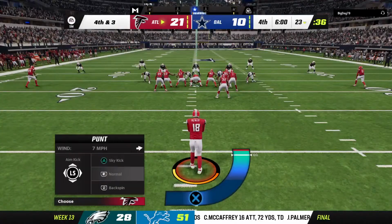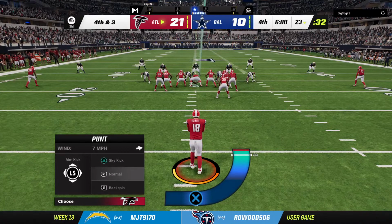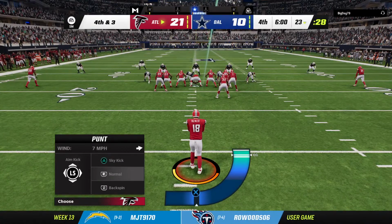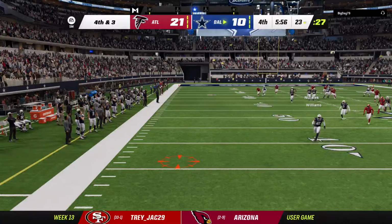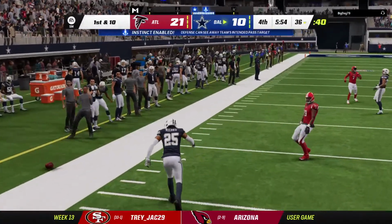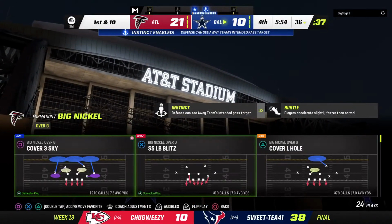The Falcons send out their punter as he'll kick it away for the 2nd time. So the punt rolls out of bounds, and they'll have pretty good field position here up near the 40-yard line.